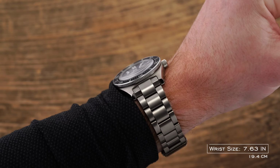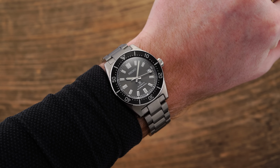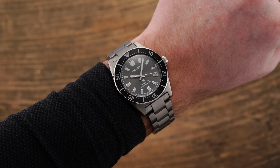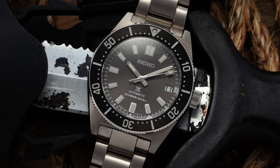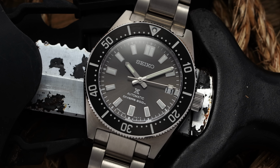40.5 millimeter case, 47.6 millimeter lug to lug, classic mid 20th century wearing dimension while still getting 200 meters of water resistance, and a design style that is very pure to that classic 1960s style of Seiko divers.